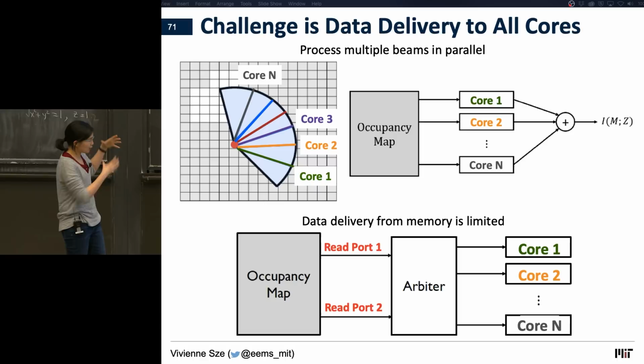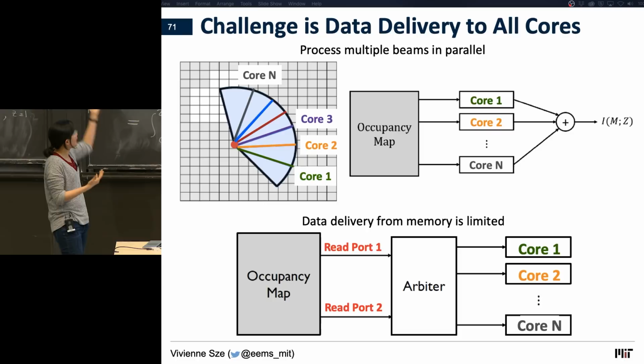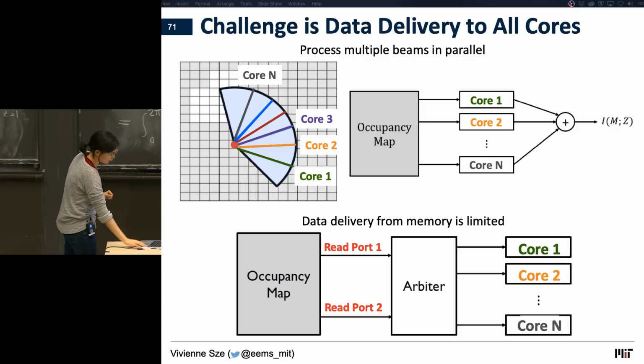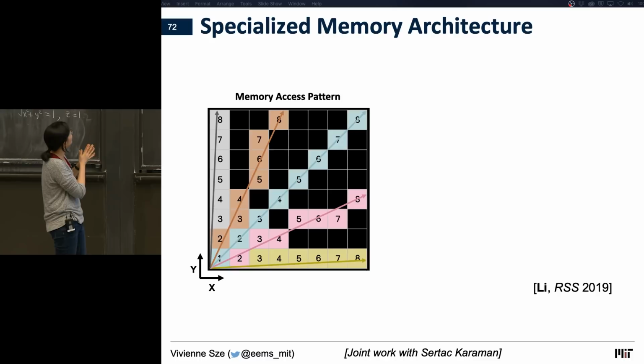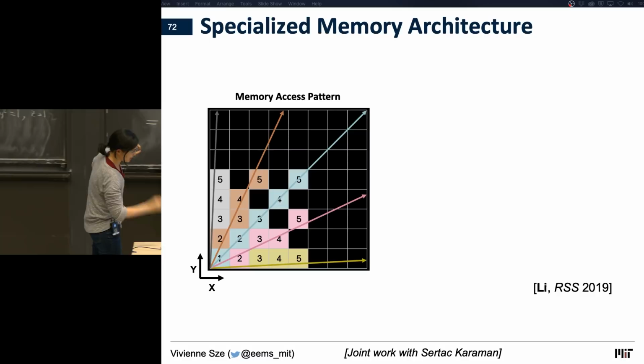What happens is that you're storing your occupancy map all in one memory, but now you have multiple cores that are going to try and process the scans on this occupancy map. Typically for these types of memories, you're limited to 2 cores, but if you want to have N cores, 16 cores, 30 cores, it's going to be a challenge in terms of how to read data from this occupancy map and deliver it to the cores. If we take a closer look at the memory access pattern, you can see here that as you scan it out, the numbers indicate which cycle you would use to read each of the locations on the map. And you can see it's kind of a diagonal pattern.